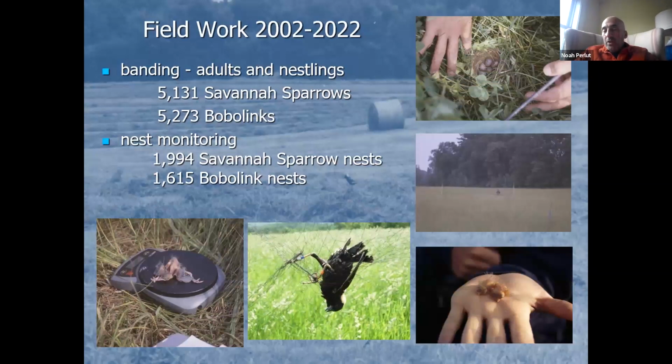And our work has been really basic biology, where we have a group of fields where we try to understand everything there is to know about these birds on these fields. So we really focus on bobolinks and savanna sparrows, because they're the two most abundant grassland bird species nesting in these fields. There are some others, meadowlarks occasionally, grasshopper sparrows, but they're few and far between.